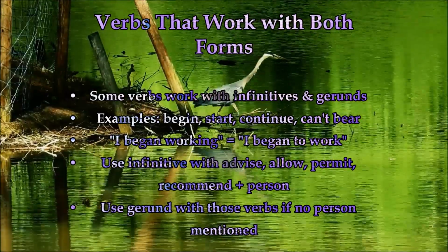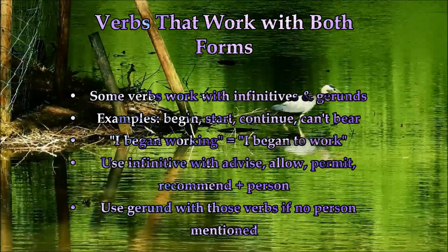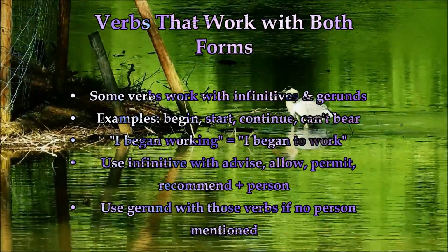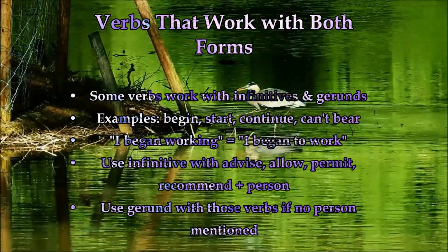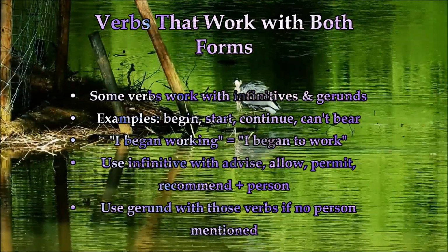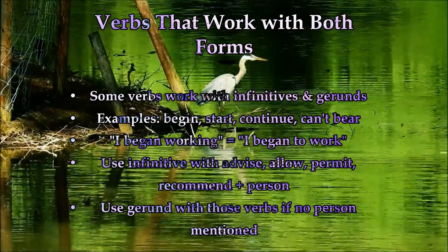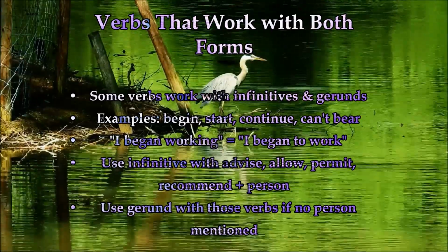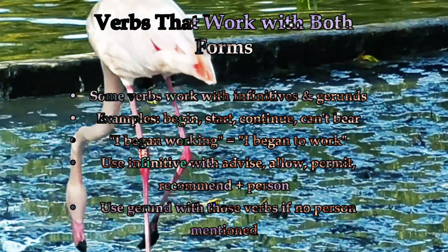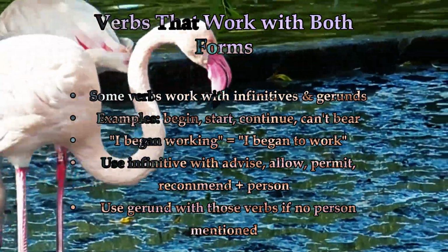For example, you can say either, I began working on the project, or I began to work on the project, and both sentences convey the same idea. It's like taking two different roads that lead to the same destination. Similarly, she can't bear waiting in long lines, and she can't bear to wait in long lines express the same sentiment. It's like the infinitive and gerund are two peas in a pod, working together to get the message across.